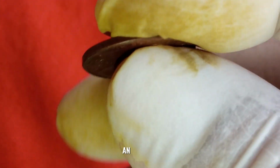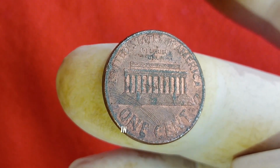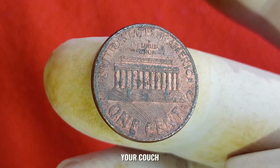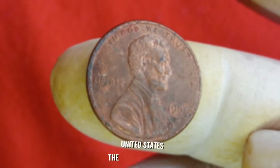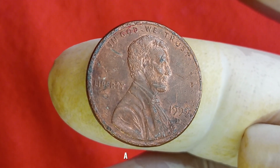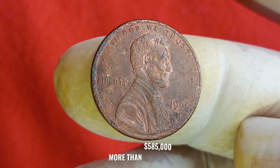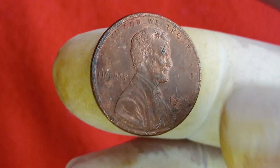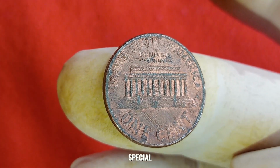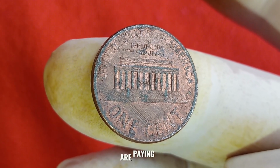Today, we are going to take an exciting journey into the history and hidden value of a small coin that could be sitting right now in your piggy bank, in a jar on your kitchen shelf, or deep in the cushions of your couch. The 1999 D Lincoln penny from the United States of America. Yes, you heard that right. A 1-cent coin from 1999 with the Denver mint mark could be worth more than $585,000 today. Stick around because we're about to break down exactly why this penny is so special, how to spot one, what errors and features to look out for, and why collectors are paying a fortune for it.